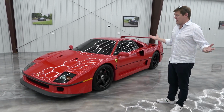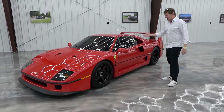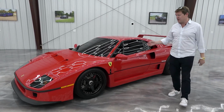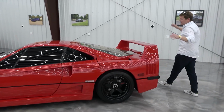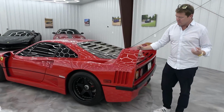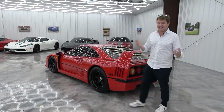Genuinely, around 2010, you'd have paid $400,000 for one of these. About 2 years ago, $1 million. And now it genuinely would be around $3 million for a near-perfect example of this car that's so distinctly 1980s. That wedge shape, this massive spoiler across the back, everything about the design screams unique, screams F40. There's nothing else quite like it.